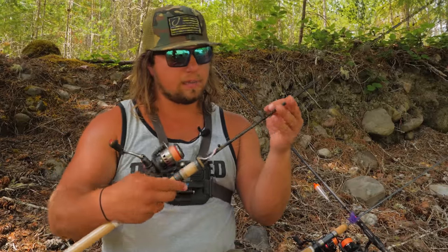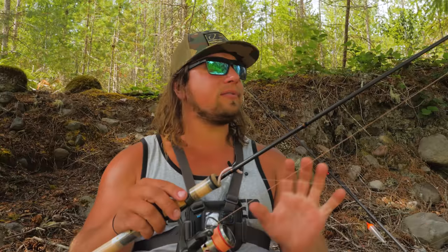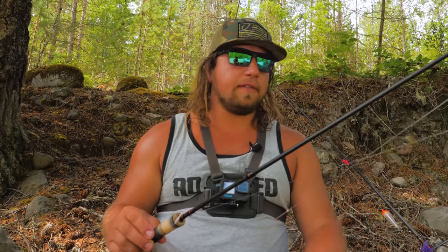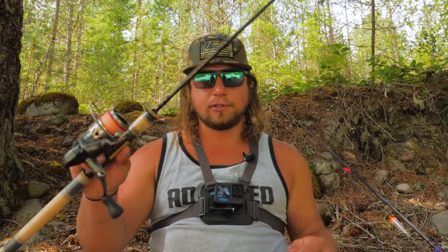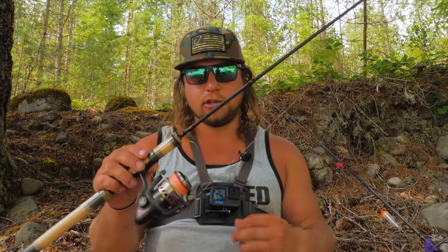What I have here is a Guide Select Pro. This is the 7.6, 2 to 6 pound line rating, and I absolutely love this thing. Catching these little rainbows, a couple of the fish we caught here today already have obviously exceeded my expectation as far as size. Normally when you're fishing for these stalker rainbows, you're not gonna be finding fish quite that big, but this is a great option. The Guide Select has an awesome warranty. If you break this rod, you can take it back to the store and get you a new one.